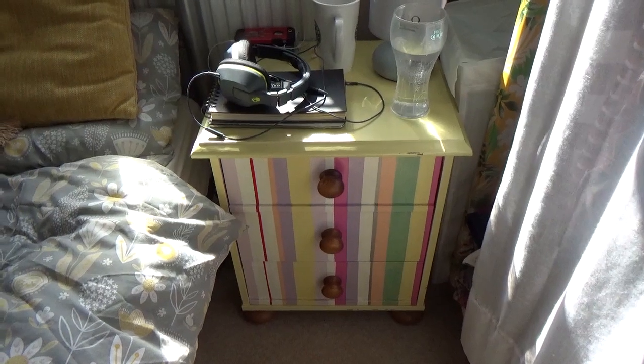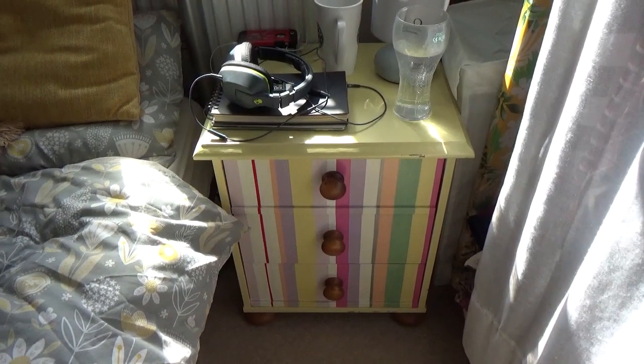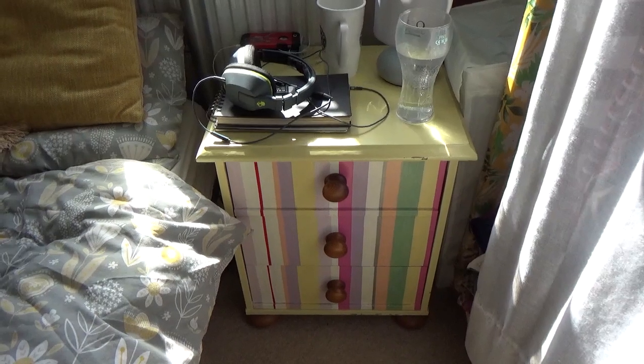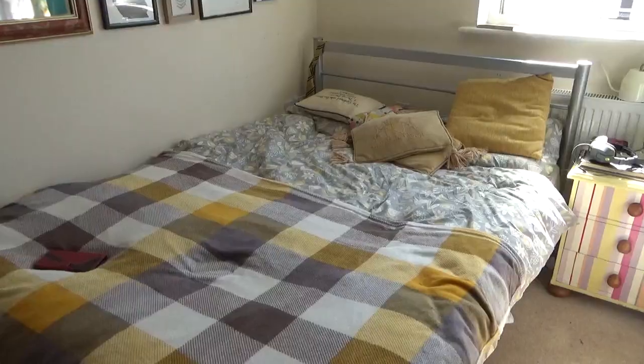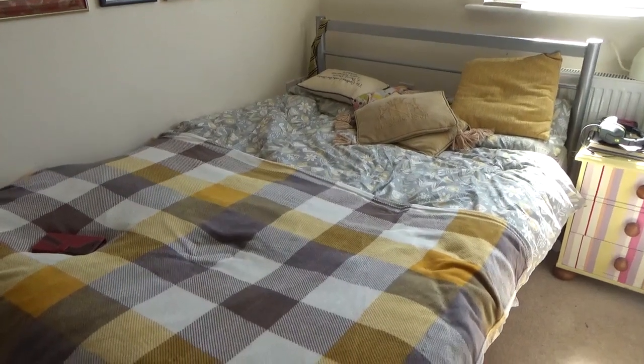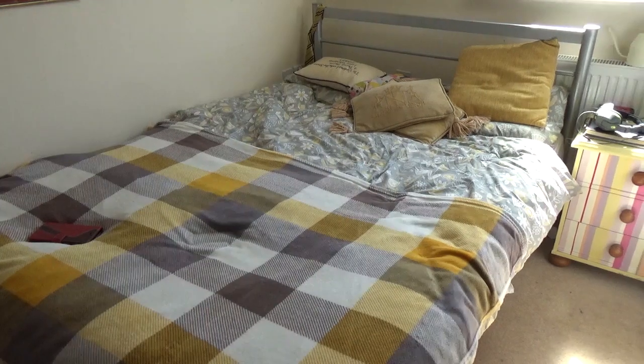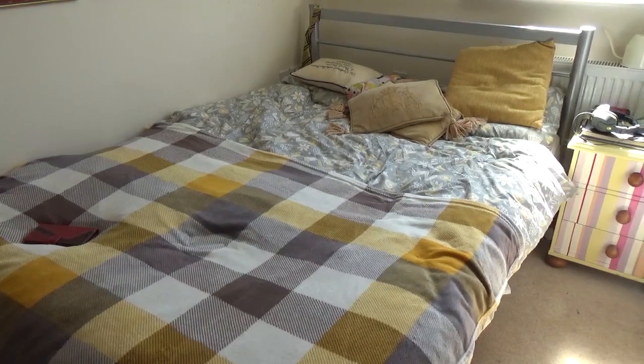This bedside table I painted with my mum when I was a child, so as you can see, my favourite colour has always been yellow. The red stripe's actually nail varnish, I'm pretty sure. Some nice grey-yellow bedding cushion situation. Again, none of this was bought as a set. Everything I own is yellow.